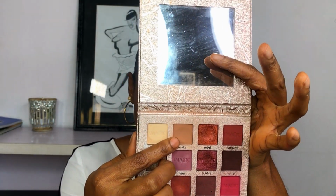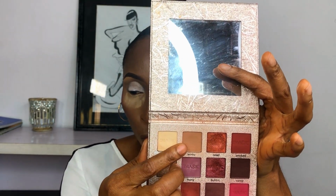I'm going to use this palette from Eye Magic, and there are 16 colors in it. I'm going to be using this brown shade here to apply on my crease area, and I'm going to be using the blending brush.